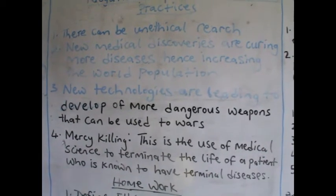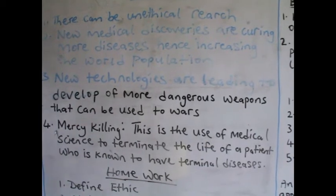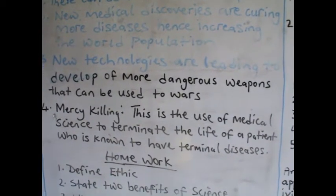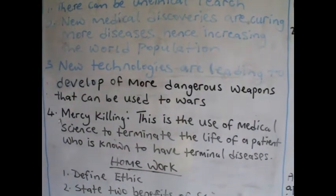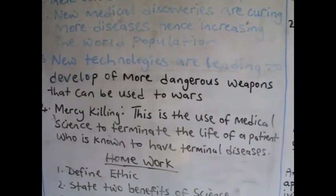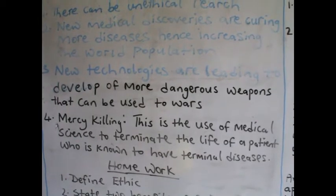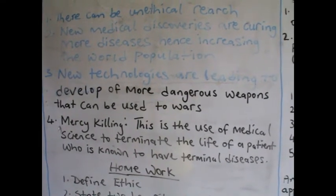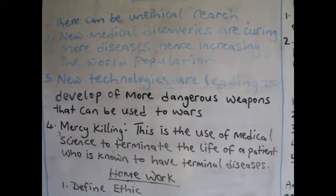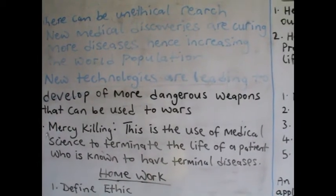New technologies are leading to development of more dangerous weapons that can be used in war. Most sophisticated weapons are being developed today. Like the microbiologists, they can put some microorganisms together and use them as a weapon. And those weapons are very deadly. So if scientists are allowed to launch some of these devices, it will be very, very dangerous to the world. So those things are on ethics.